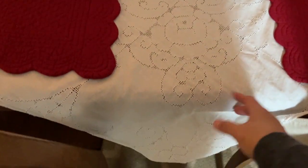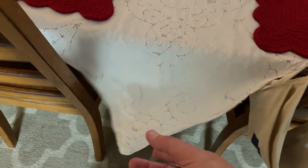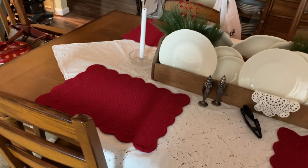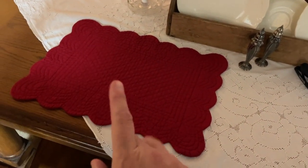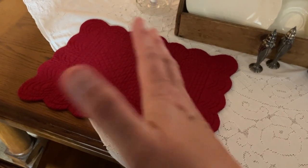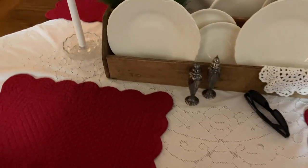This is one of my little collections, how I somehow stumbled into small white, off-white tablecloths. This is one of the 4 that I have. Of course, it's not big enough for the table, so we put it catty-cornered. And then we put these. I have no idea where these came from. I cannot for the life of me remember where I got these from. I have a set of red and white ones I got at a Pottery Barn. This is, of course, not them, but I have no idea where these came from, so I can't tell you.